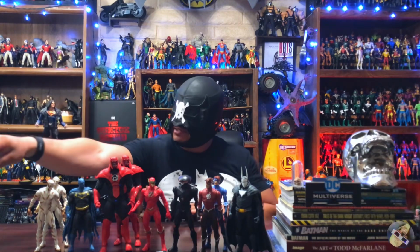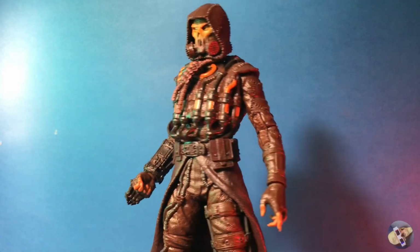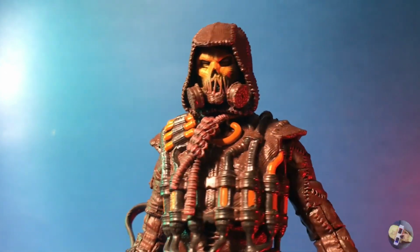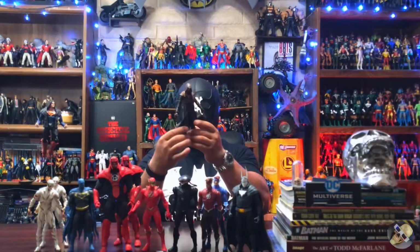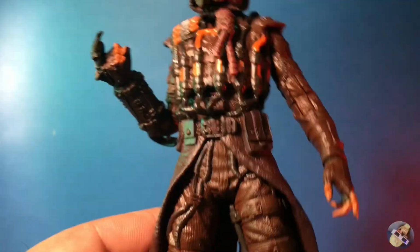Now coming in at number 3, another definite must-have figure, and that is the Scarecrow from Arkham. Now, this figure isn't so much about the articulation. It is more the proportions and the awesome attention to detail and sculpt that they put into this figure. He just gives me that Arkham game style, with an actual figure in your hand, and he is very detailed, very menacing, awesome. Now, the head doesn't really have that much articulation because of the way the hood is, but besides that, he is so much fun to take pictures of.